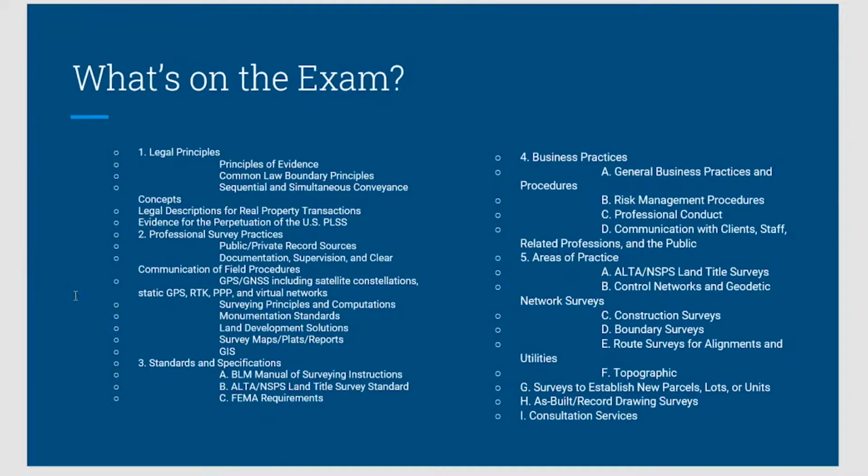Next is just going to go into utilities, topographs, and then survey, establishing new parcels, lots, units. And all this is, of course, pretty much covered on your FS exam, but it's more condensed. So instead of 110 questions that's on the fundamentals of surveying, this one's 100 questions, and it's more focused on getting a little bit closer towards your individual license.